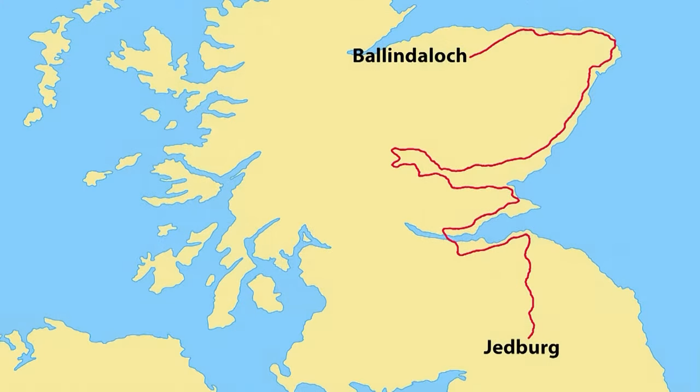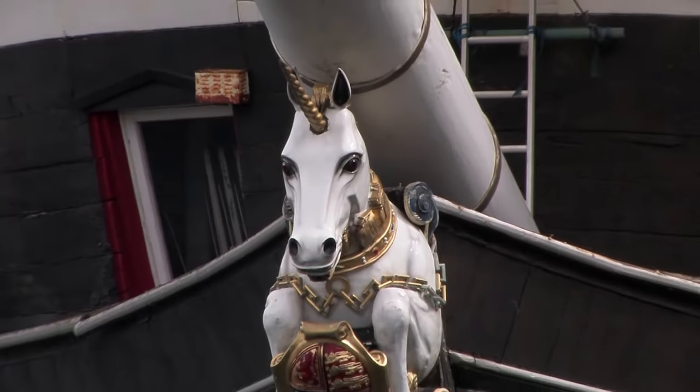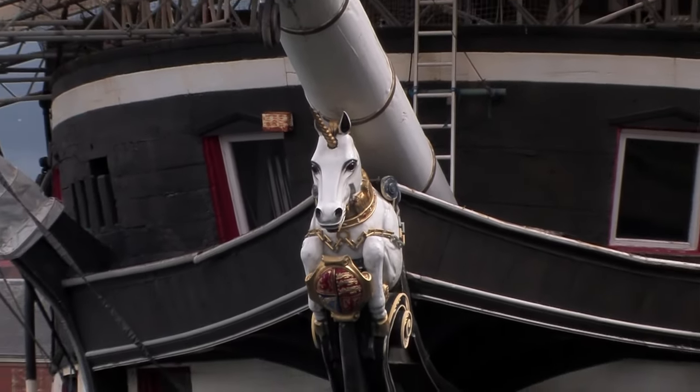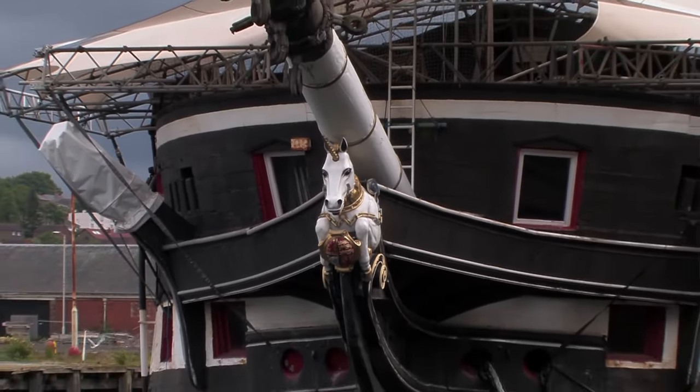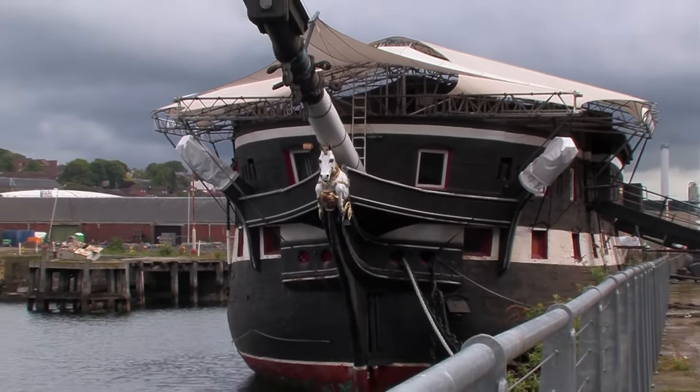From Loch Tummel, the route goes back to the coast and on to Dundee. Worth seeing in Dundee is the frigate Unicorn, which was launched in 1824 and served the British Navy for 144 years.